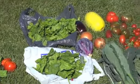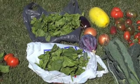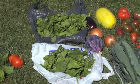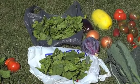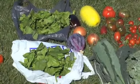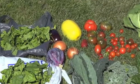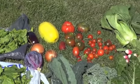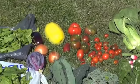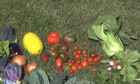And then on to our week 17 CSA share, I got almost a pound of spinach. Only one of those servings is ours, but the girl in front of me didn't pick hers up, so I grabbed hers because why waste it? I got 1 eggplant, 1 head of red cabbage, 2 onions, another spaghetti squash. It was super delicious last week. Oh, I loved it so much. A bunch of tomatoes, some medium tomatoes and some smaller tomatoes.